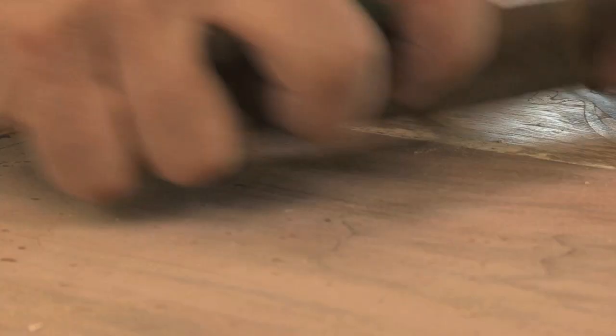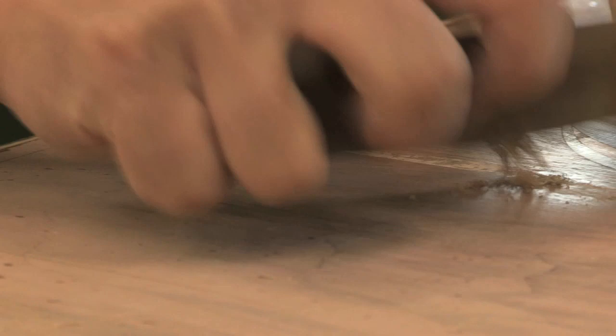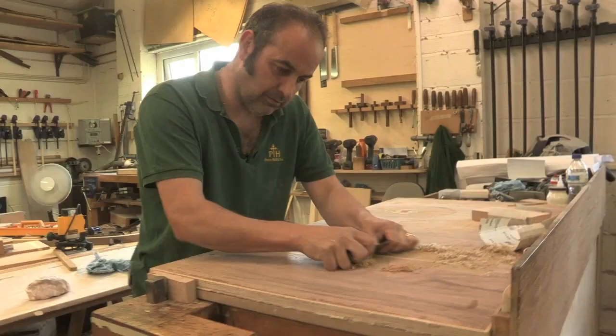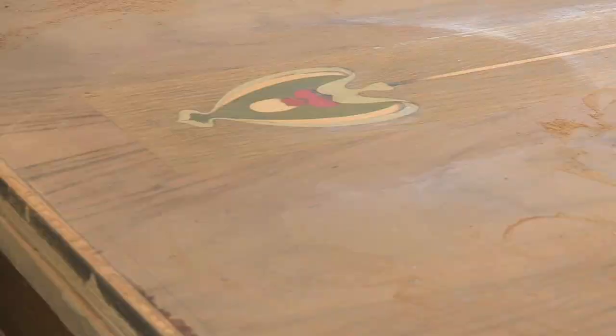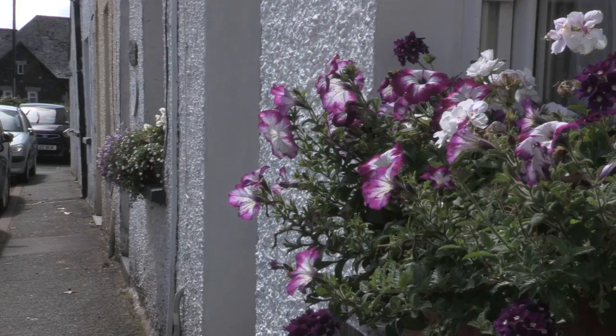I'm scraping the original paper off the veneer that's been used for holding it all together over the years. Once we've finished scraping it, we sand it very carefully because it's only 0.6 mm thick. It's nerve-wracking. When you're using any veneer, it's always really nerve-wracking because of the thickness of the veneer. But just the experience over the years, you try not to sand through it. Once you put a finish on, it really brings the colours out of the marquetry and the oak and the walnut.